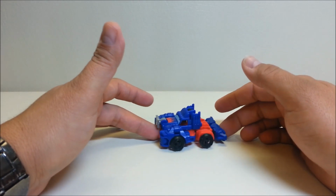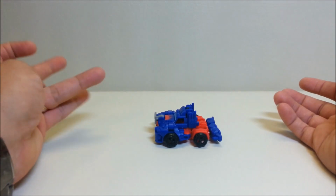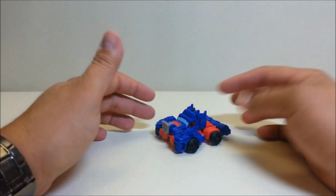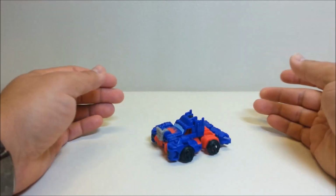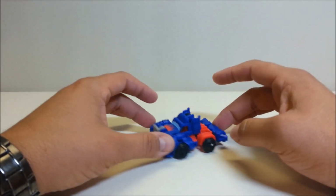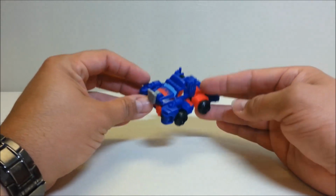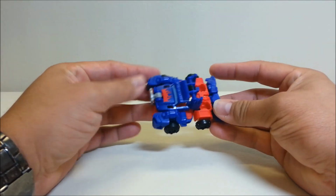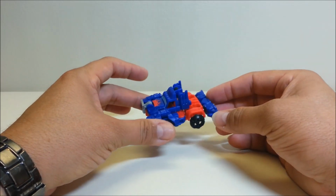I'm not sure. But here in truck mode, he's approximately 3 inches long and about 1.5 inches tall. He's small, but he's pretty cool. You know what you're going to get with the Constructbot line. Now, they have made a lot of changes with the Constructbots, and you're not going to see a whole lot of them here because this guy is very small, very simple. There's a specific purpose for this figure.